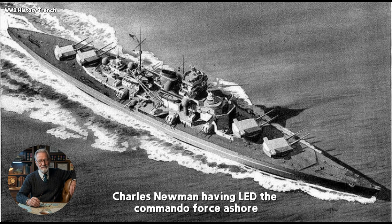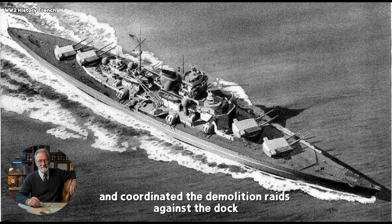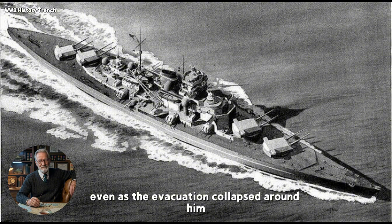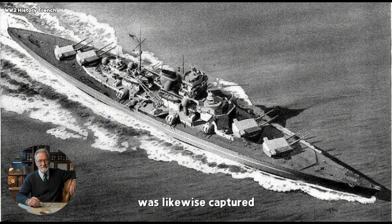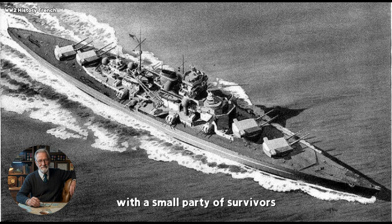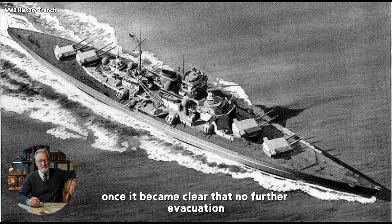Charles Newman, having led the commando force ashore and coordinated the demolition raids against the dock's secondary targets even as the evacuation collapsed around him, was likewise captured attempting to fight his way clear of the harbour area with a small party of survivors once it became clear that no further evacuation by sea remained possible.